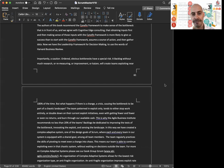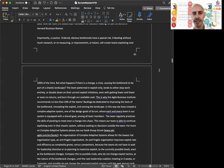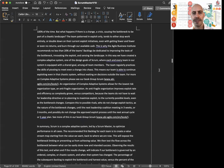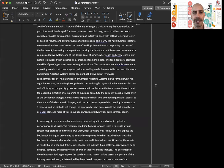Importantly, a caution. Ordered, obvious bottlenecks have a special risk. A backlog without much research or remeasuring or improvement or Kaizen will create teams exploiting near 100% of the time. But what happens if there is a change, a crisis, causing the bottleneck to be part of a chaotic landscape? The team pattern to exploit only tends to either stop work entirely or double down on their current exploit initiatives, even with getting fewer and fewer or even no returns, and burn through our available cash.